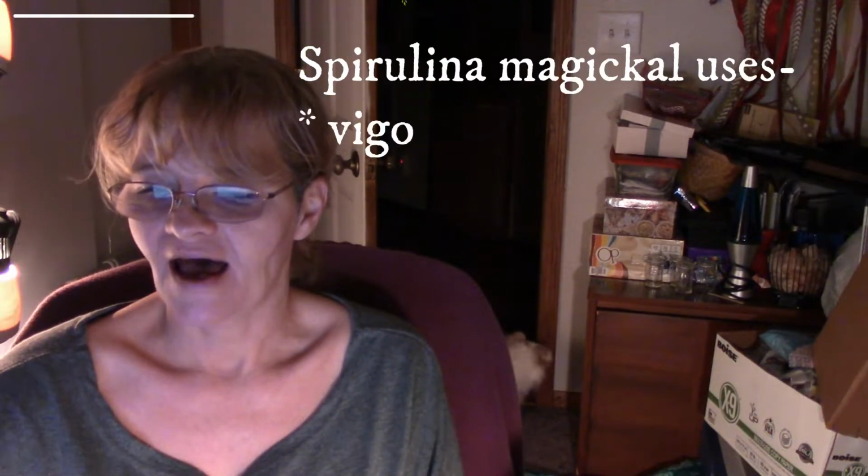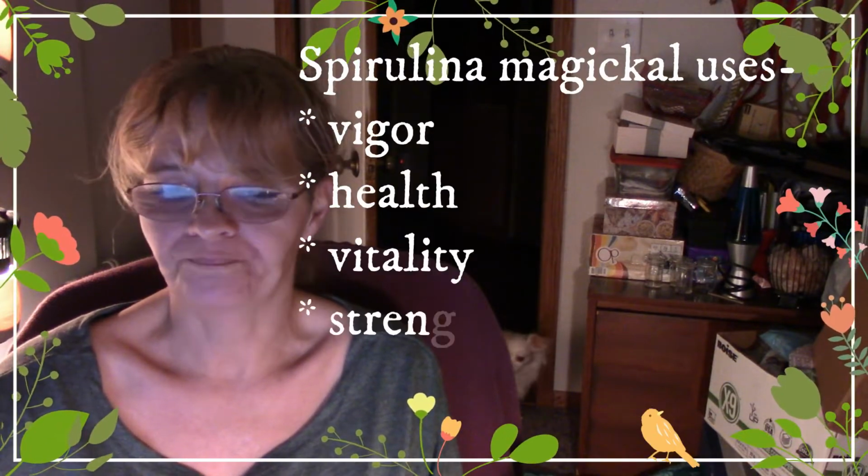Spirulina powder. For centuries, the native peoples of Mexico, Africa, and Asia have eaten spirulina and made it one of their major sources of protein. The blue-green algae is plentiful in lakes and inland bodies of water that are warm and alkaline. The plant's chemical makeup is 65% amino acids, including the essential fatty acid gamma linolenic acid, known as GLA.